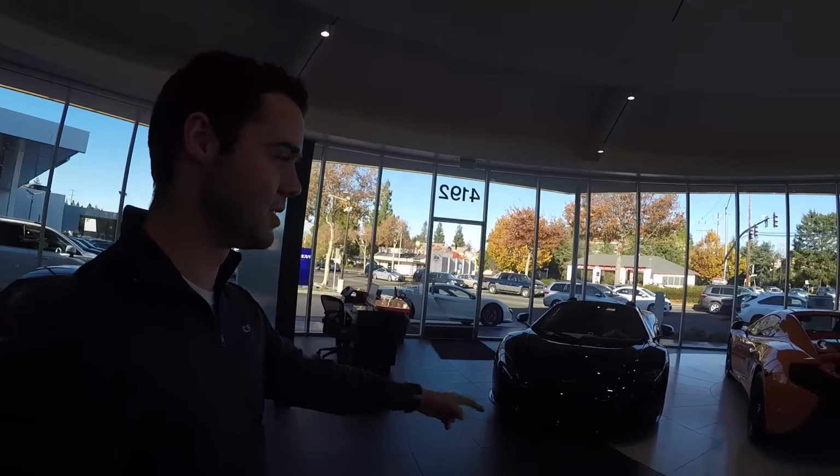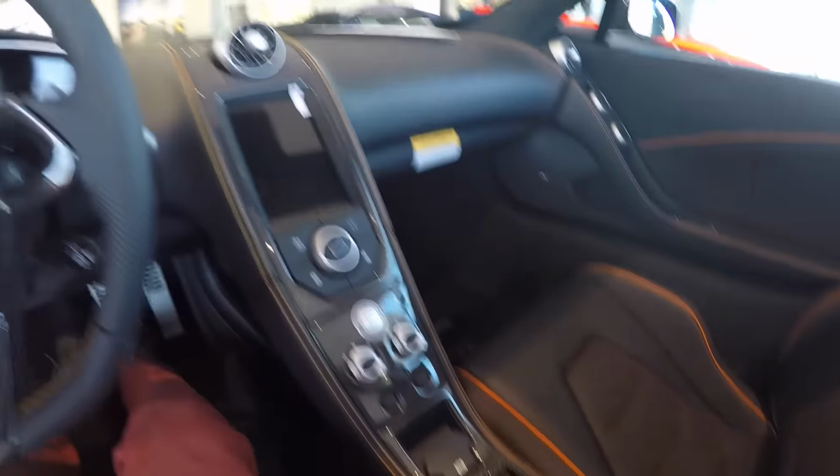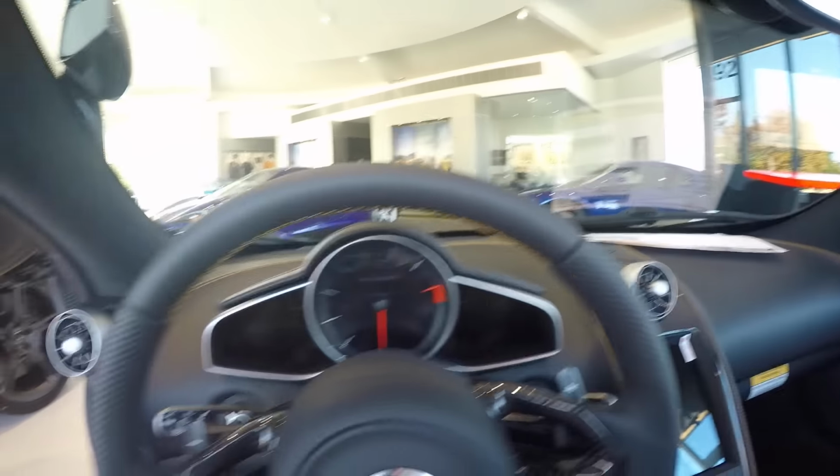Got to sit in this black one. The interior is incredibly comfortable. 458 as well, but these are cars you could actually daily drive. But what am I saying? I haven't driven a 650S, so I don't really know.